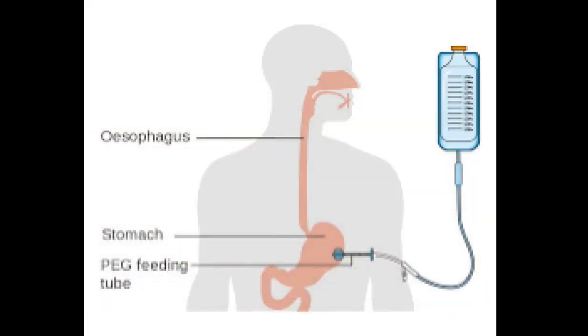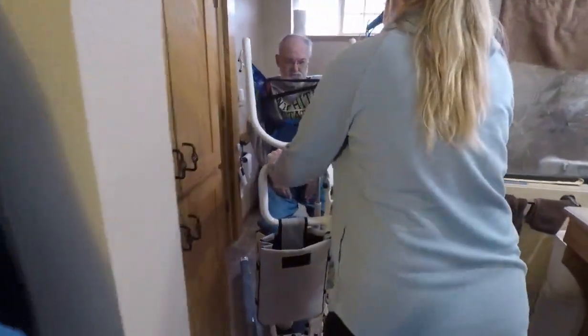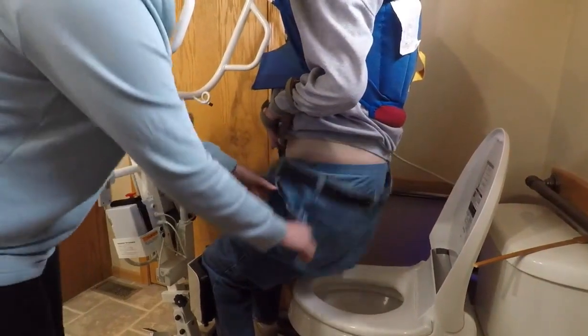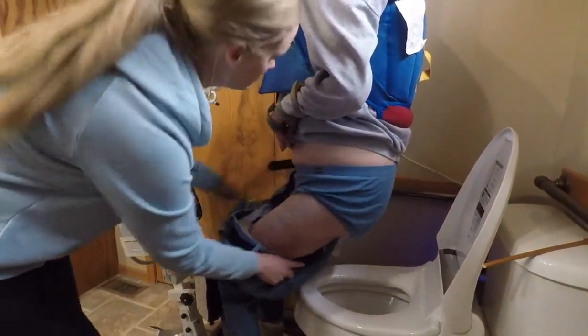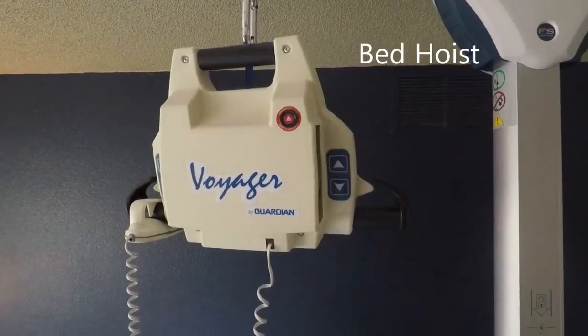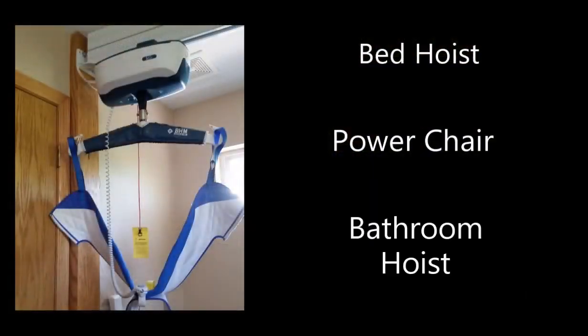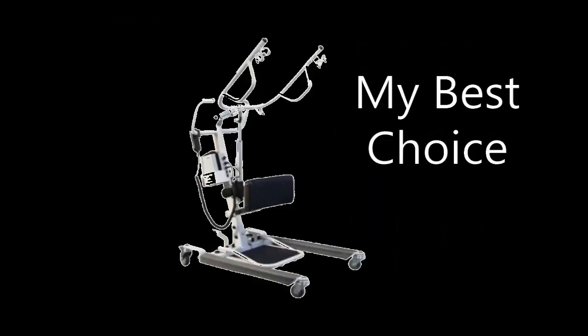A more immediate need is to decide on how to get out of bed to go to the bathroom that's easiest for my caregiver. Right now my thoughts are that using the sit-to-stand lift might be the easiest method, although I also have the option of using the overhead hoist over the bed to my power chair, then using the hoist over my toilet to position me on the toilet.